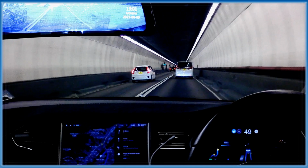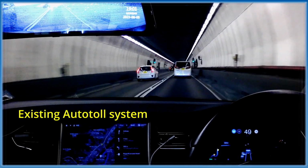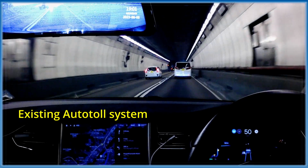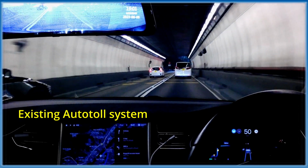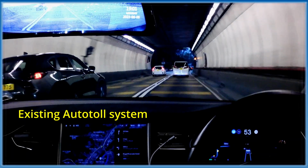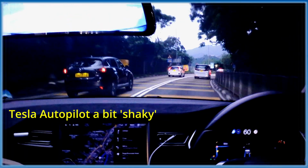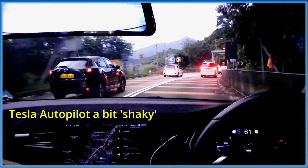So at this point, I just want to talk briefly about the existing Autotoll system in Hong Kong, which to me is pure exploitation and thankfully will be obsolete and replaced by HKeToll. But let's not kid ourselves about this unjust system.